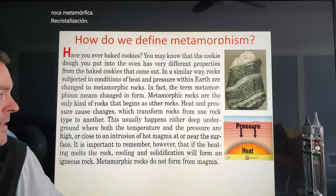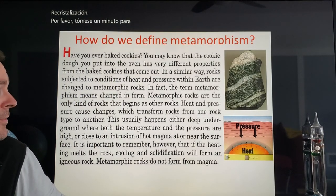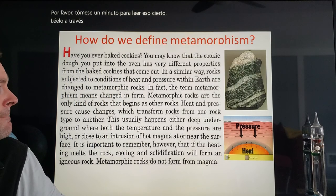Please take a minute to read that through. All right, pause the video and read that through. A little background information for you.